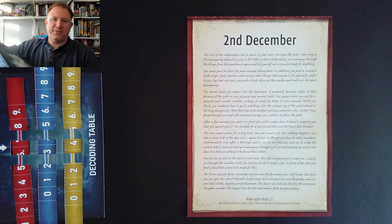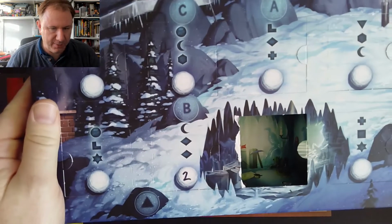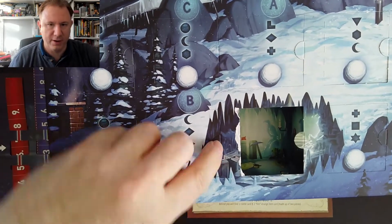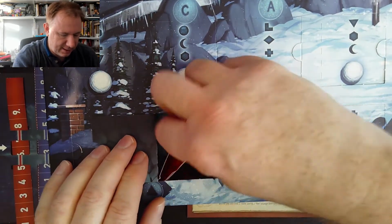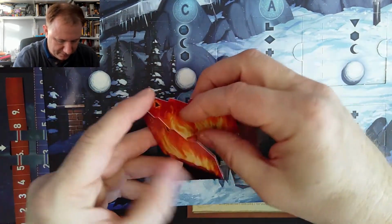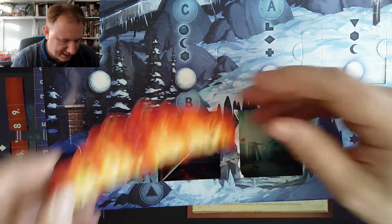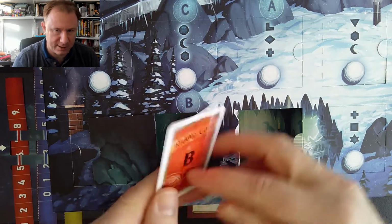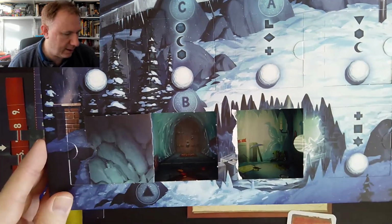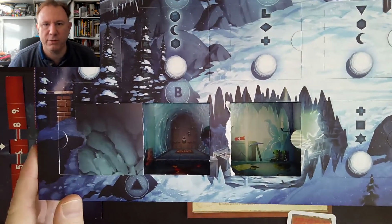So here we go, moment of truth. Let's fold the big lid back on this box, and here we go with door 2. Right, aha, look at that. So we have a few things in here. Ooh, a fire. That must be the fire I just lit. And riddle card B, which I presume has some text on it. Yes, it does.